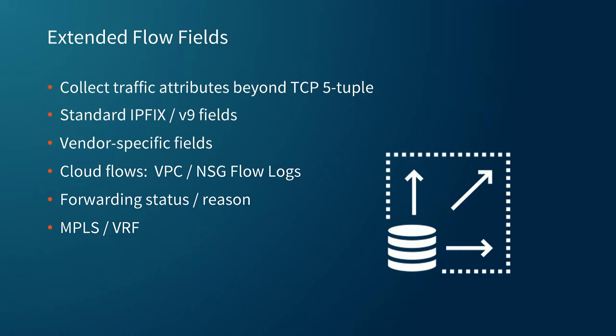We also have extended flow fields in the flows that we get from public cloud environments. So VPC flow logs from AWS and GCP and NSG flow logs from Azure contain information about the elements in the public cloud environment that the traffic was to and from. So things like the VM name, VPC name, project name, all of that is added into the flow record so that we can get more context about what actually generated traffic or received it.